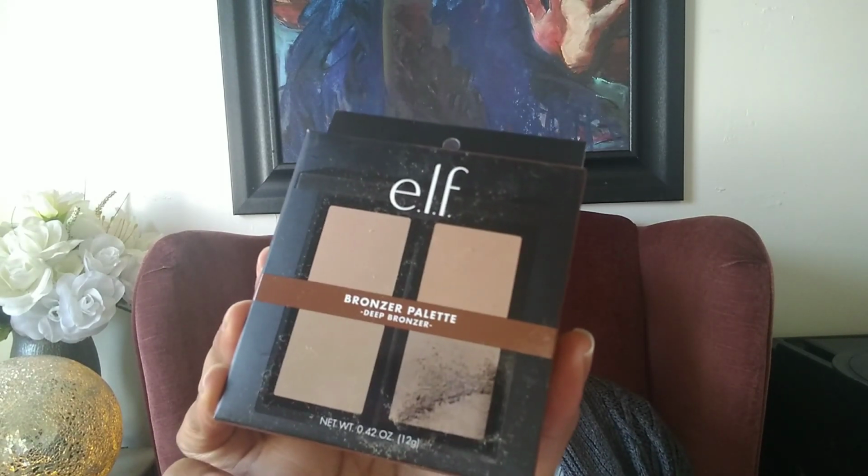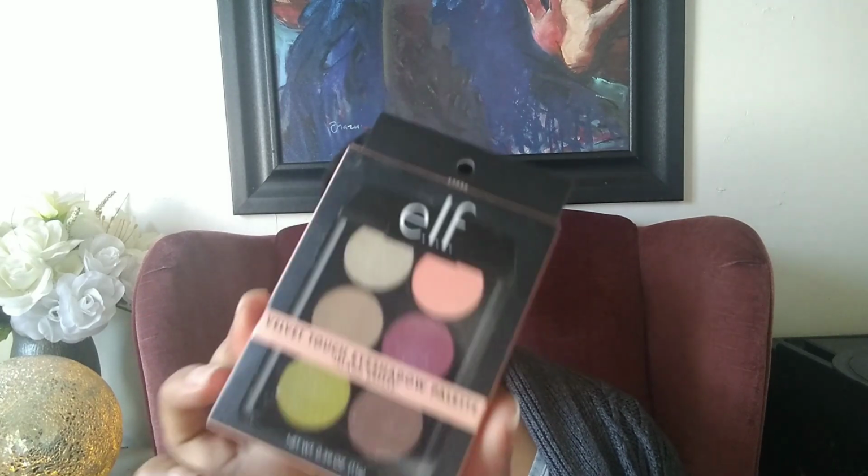I got a baked eyeshadow, Enchanted. Eye enhancing black diamond mascara. HD lifting concealer, light. Hopefully that's my color, but since it is a concealer, we can make it work. I got a bronzer palette, deep bronzer. Velvet Touch eyeshadow palette, and this is Island Breeze. Thought those would be some pretty fun colors.